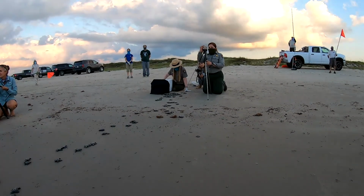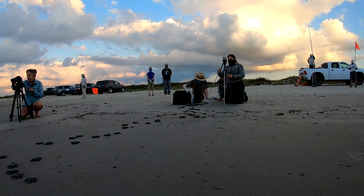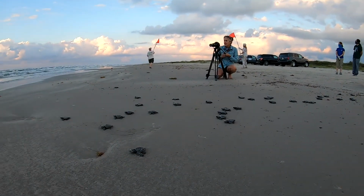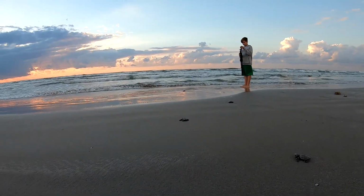I know y'all want to see all the sea turtles. This is how it's done. 55 days of incubation. Then they come out here on the beach, and these little guys make their way all the way down. They're very cute.